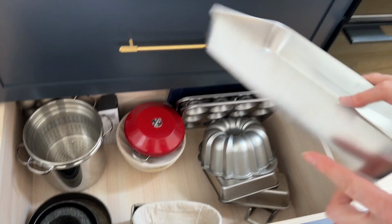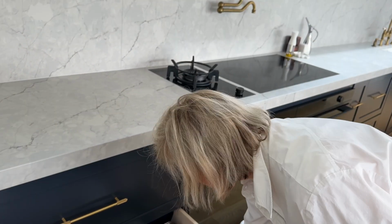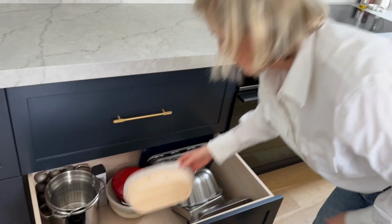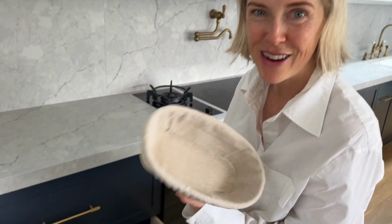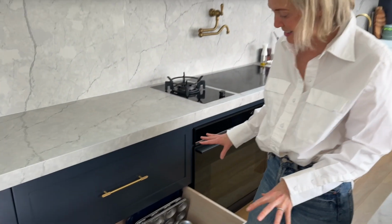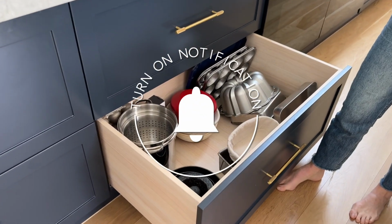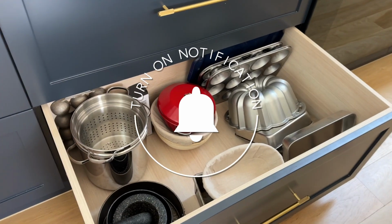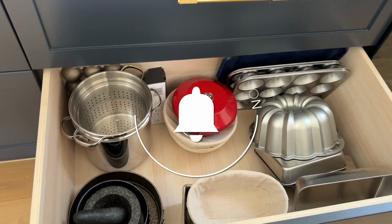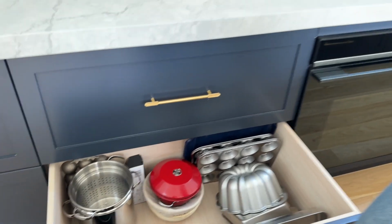Oh, I'm going to link these because this is a new brand and I absolutely love them. They wash so well. And I've got my little containers for proofing my sourdough in. And again, it's nice and clean so that it's easy to get to. I want that not just for me, but also for my kids so that if they want to bake, they can easily grab what they want and it doesn't feel too hard.